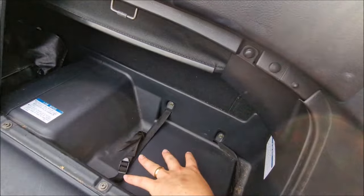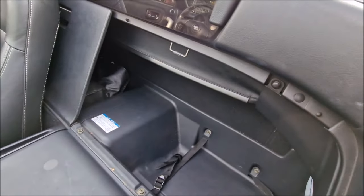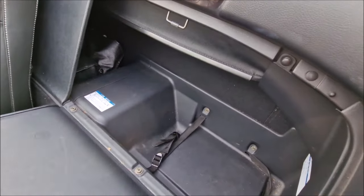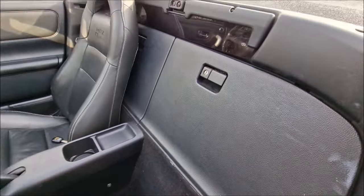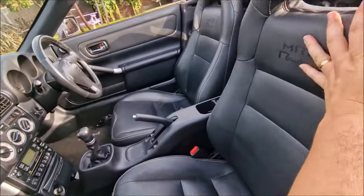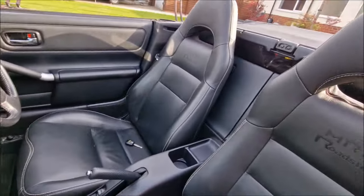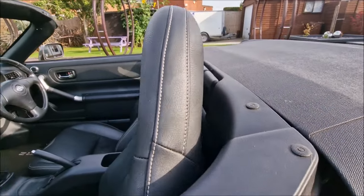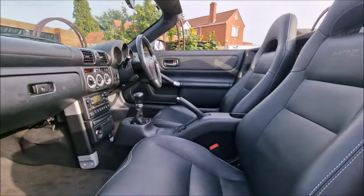You've got this area here, where you can put all your bits and pieces, a bit of luggage for the weekend maybe. But actually, I've got the toolkit in the other side and there's not much more room in there. We'll push the seat backwards and it just locks into place. And as you can see, when it's back fully, you can't get that visor open, which is a big shame.